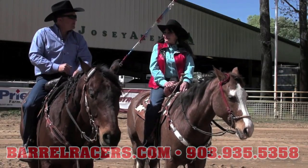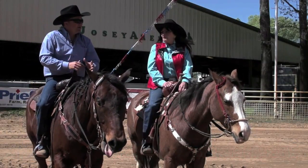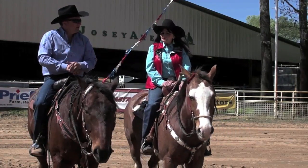Okay. All right, I think I'm going to use the second barrel as the example. I think it is probably our most hit barrel, and this is where a lot of people coming from a right-hand turn to a left-hand turn kind of get their body out of whack, and we'll just start there.